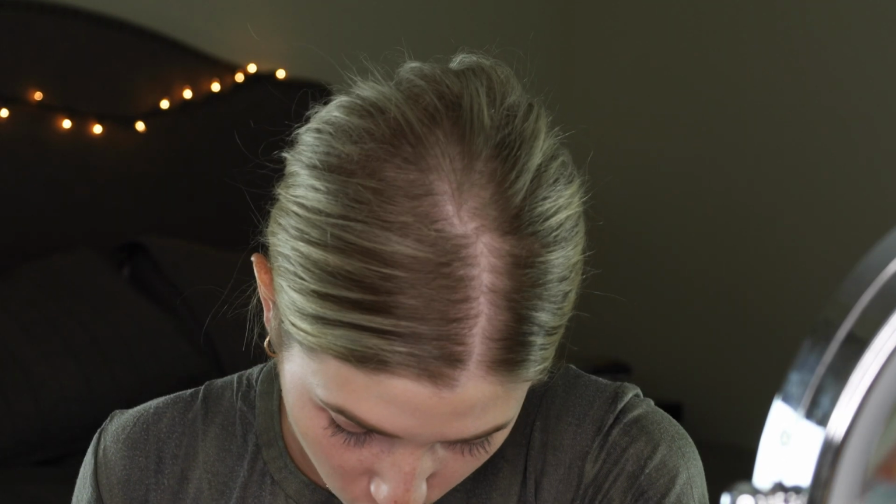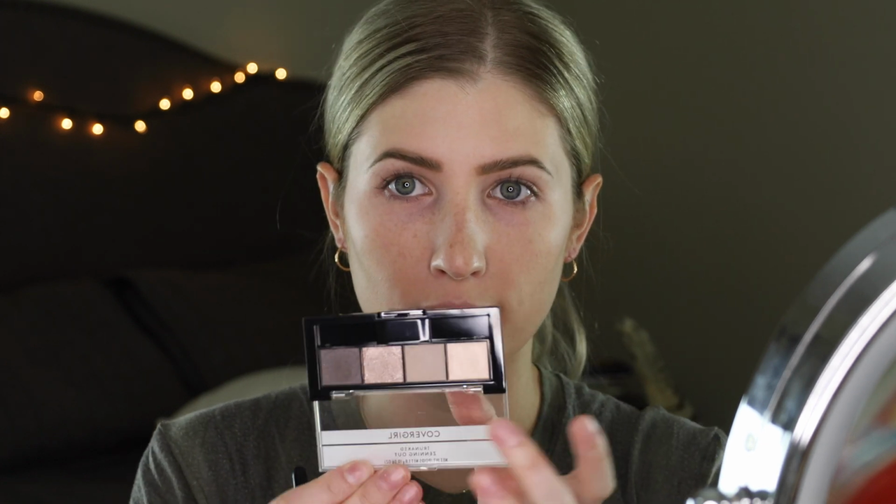They're okay. Kind of what I thought. They're pretty powdery. The dark shade is pretty patchy. Let's put them on the eyes and we'll see what happens. Again, I'm going to go for a more natural kind of look today. I'm going to take this taupe shade right here on a blending brush.